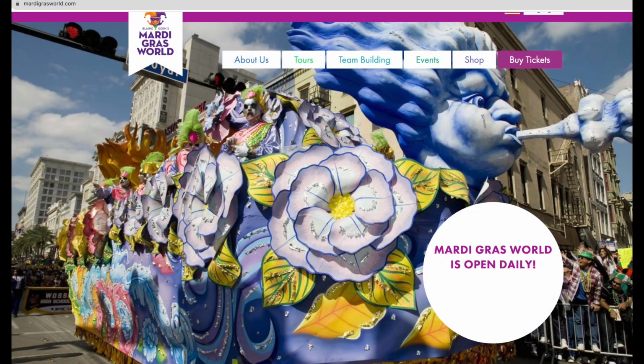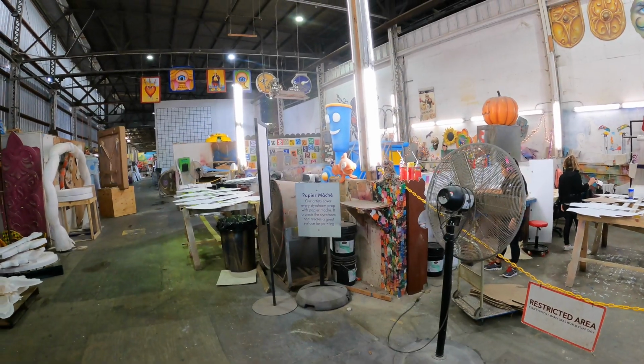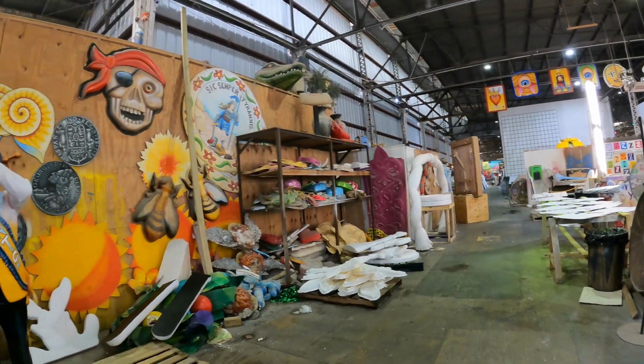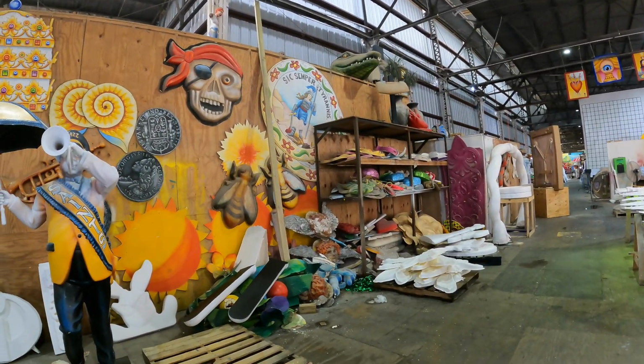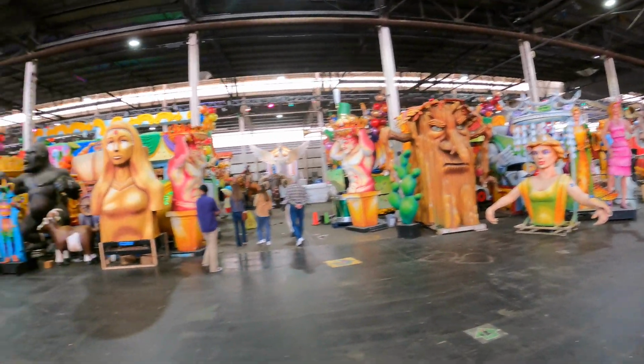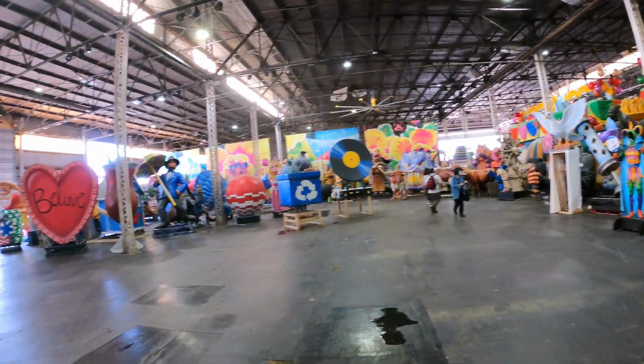One of our last stops included Mardi Gras World, which is where they build all the beautiful floats for Mardi Gras. You can go online, request pick up or drop off by their free shuttle, and then you get to see a small presentation at the beginning, and then they take you through a tour through the production line where you will see them working on this year's Mardi Gras floats. And you can see all the years past Mardi Gras floats. Pretty cool.